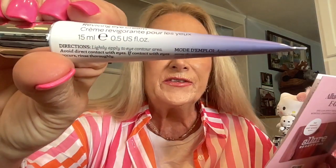And this is a 15 ml, and it says a $50 value for 15 ml. So this is a full size because it says 15 ml right there. And it says it's $50. So looky there, I already got my $25 worth. I did calculate it out. It was $18.75 a box plus tax, so around $19.50 probably by the time it's all said and done.